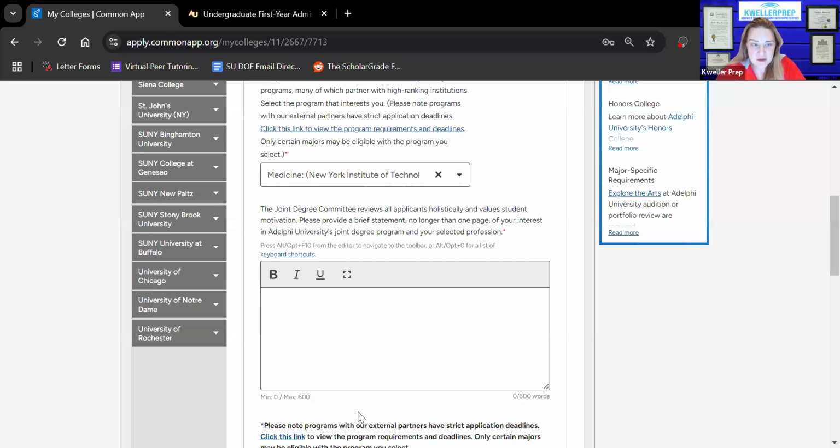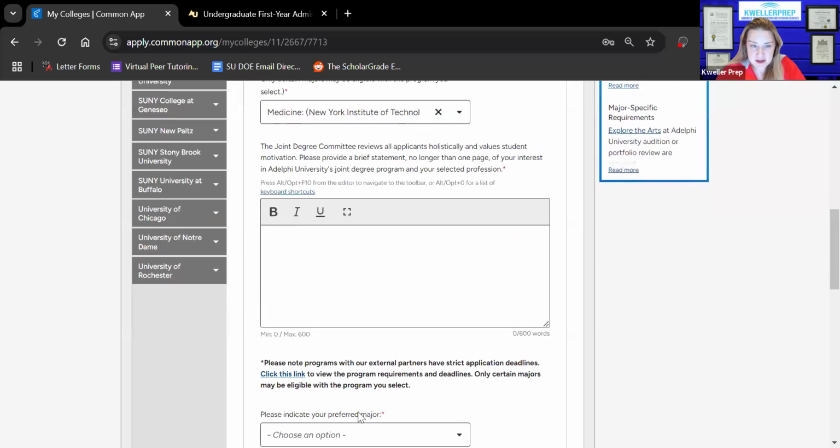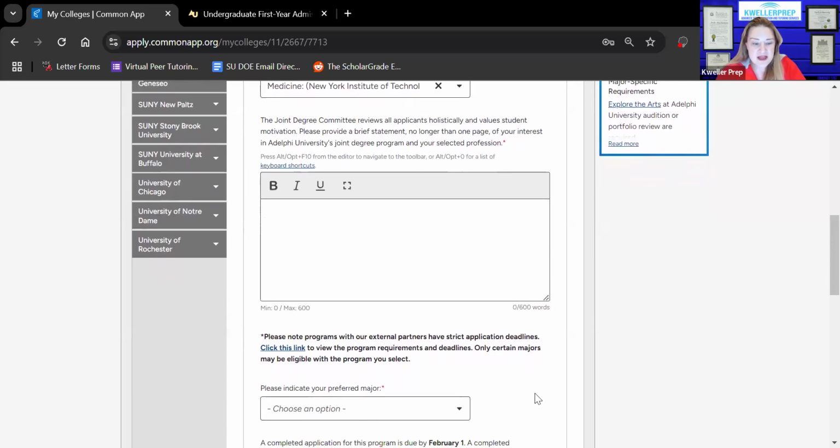Let's keep going. I'm reading. Holistically and value student motivation. Dentistry, oh my gosh, my favorite is the Adelphi NYU Dental, and it's right there. You know what? Let's stay on this. I just want to keep reading. Please provide a brief statement, no longer than 1 page, of your interest in Adelphi's joint degree program.